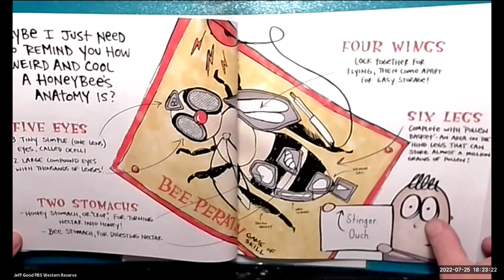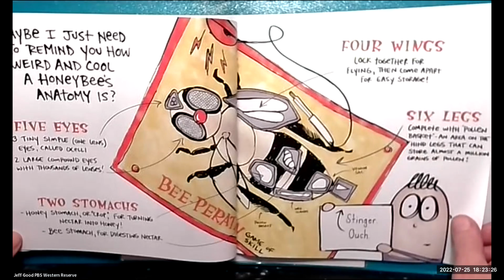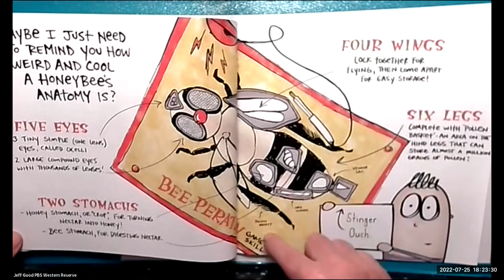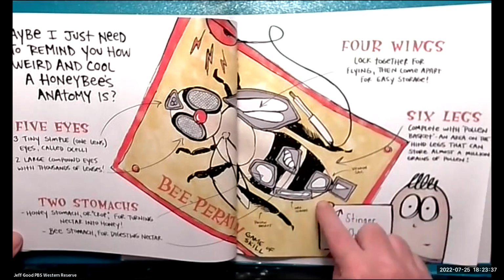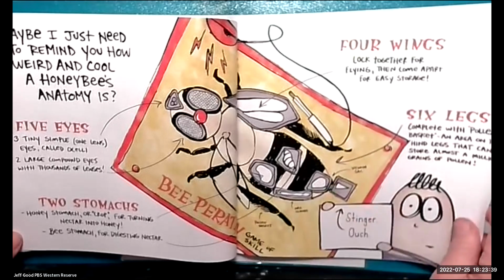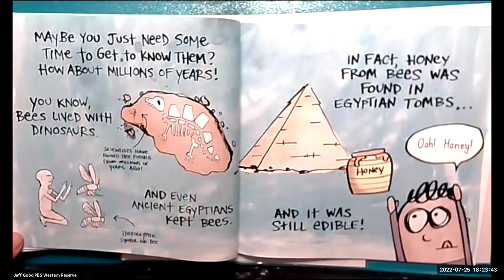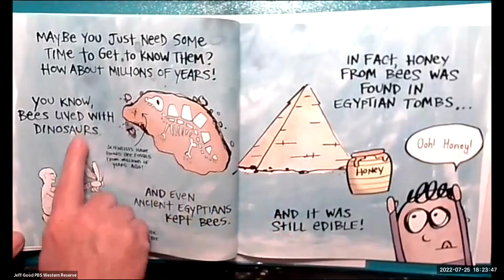And finally, they have 6 legs, complete with a pollen basket. That's an area on the hind legs. That's this area right here that can store almost 1 million grains of pollen. But even Edgar says, look, stinger equals ouch. Maybe you just need some time to get to know them. How about millions of years? Did you know that the bees lived with dinosaurs?